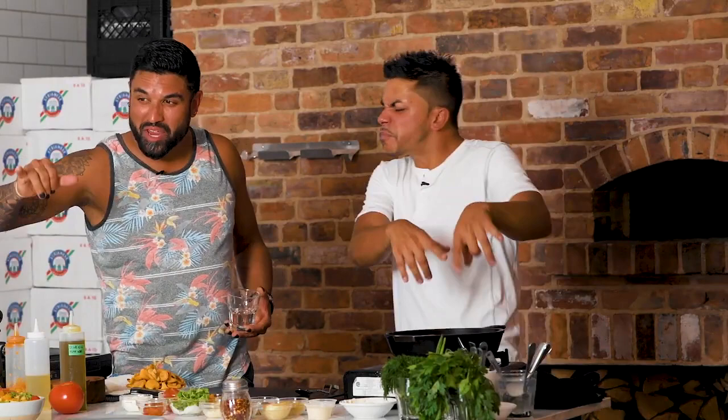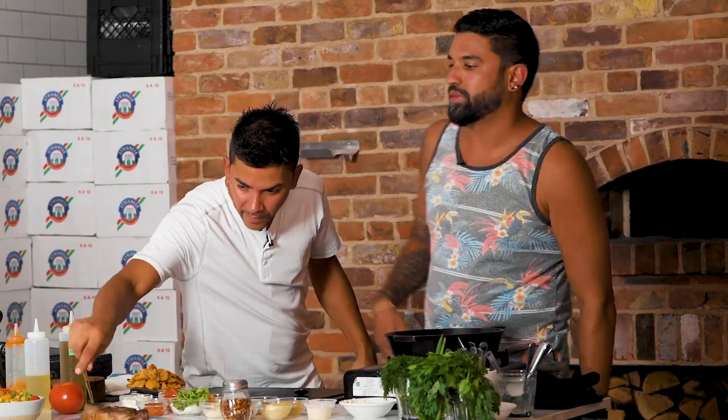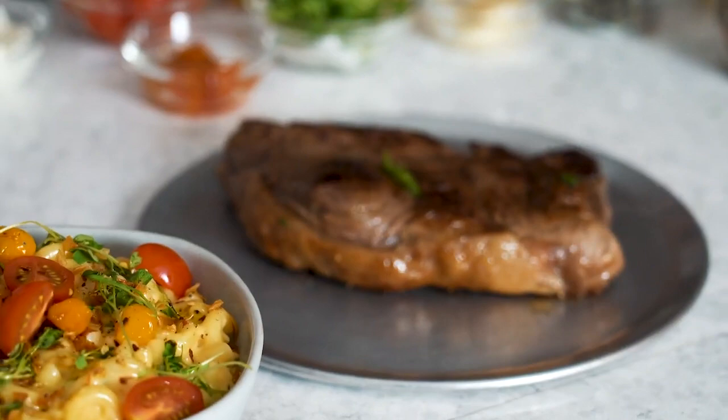Can you poke it? I don't want to over. This needs to get out of that pan. Poke it! You've been cooking. Get it out. Yeah, you've been cooking that for a while. Cool, man. Good. Right? It's good. It's great. Another money shot for you.